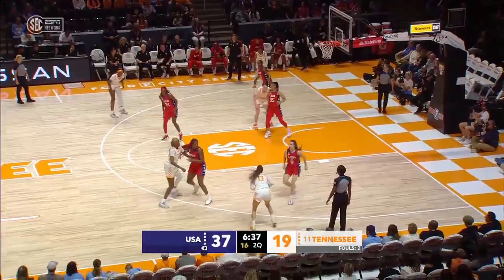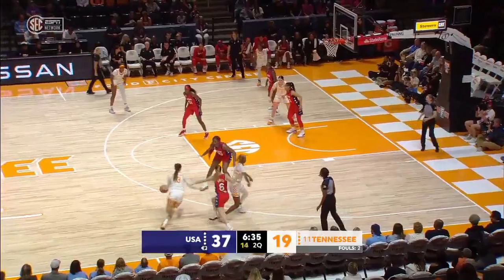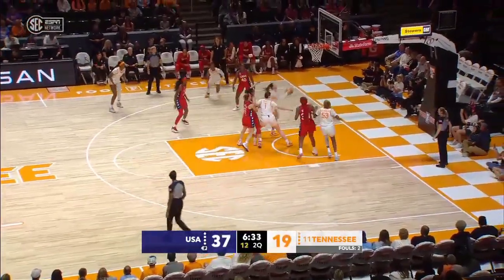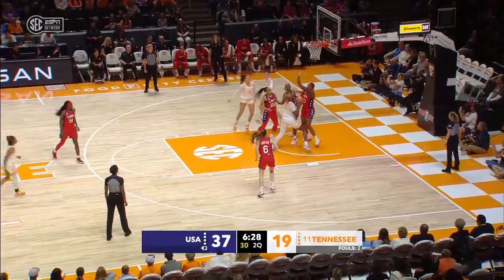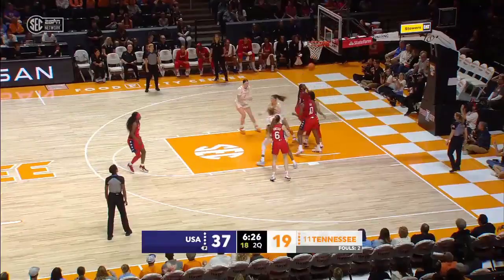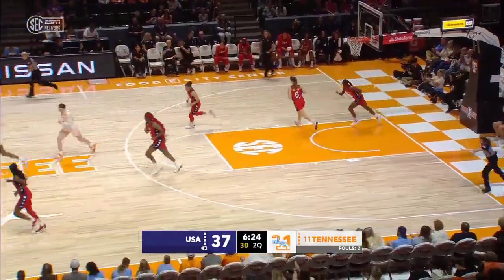Timeout. Tennessee with the basketball. Lady Vols back to work. Avery Strickland, the transfer from Pitt. Left-handed layup, too strong. Puckett crowded for a moment, and now off glass goes Hollingshed.